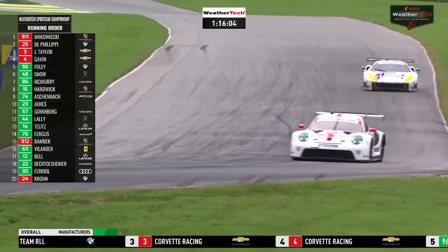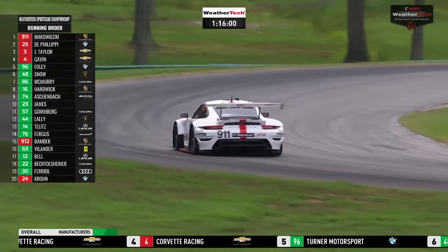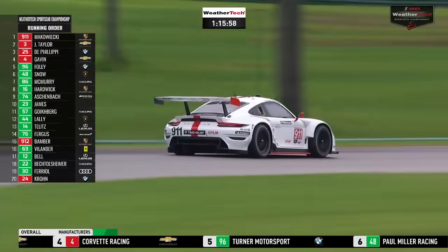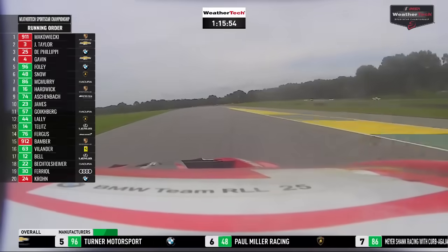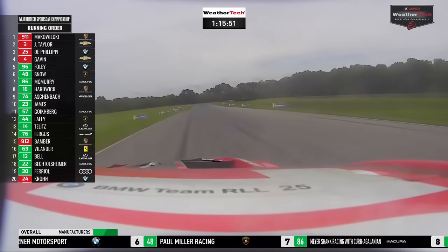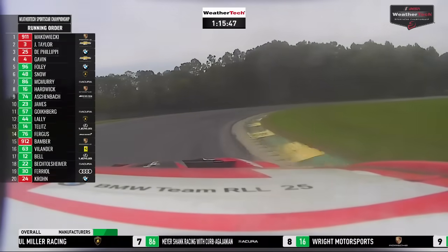Jesse Kron back in the race for BMW Team RLL in the 24, the black BMW M8 GT, after a steering issue earlier on in the race, put that car onto the track and indeed brought out a full course yellow. An hour and 16 minutes still to go.